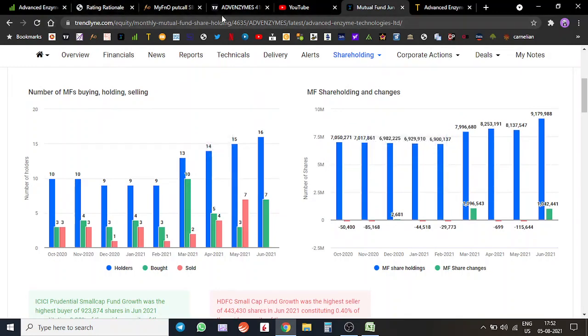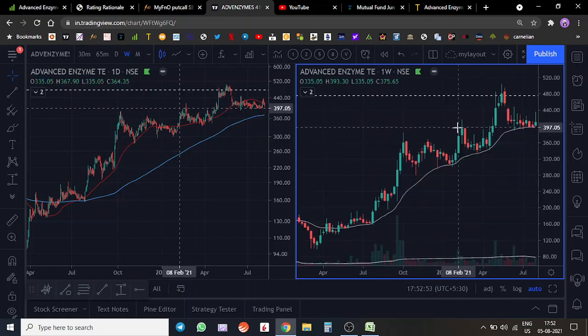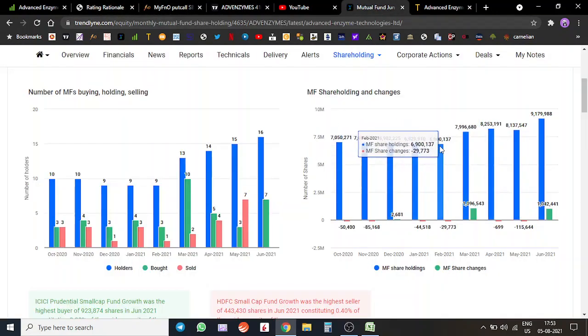If we look at the chart, this is Feb 21. So basically the stock is pretty much at the same price. So if the mutual funds have bought, let's say, so this data, just hear me out, guys. The data is released at the end of the month. So my guess is they accumulated between Jan and Feb, and then it reflected in the March data.